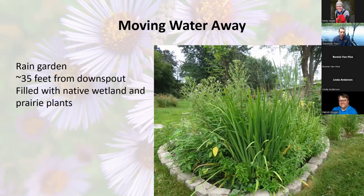So this is the rain garden that pipe led into. And it's already downslope from the house. So any water that flooded into here, if it filled up all the way, it would go farther from the house. It would not back up toward the house.